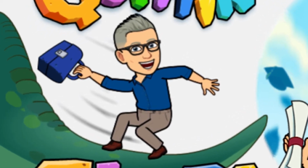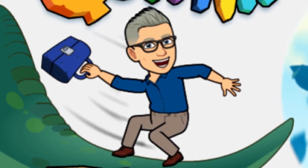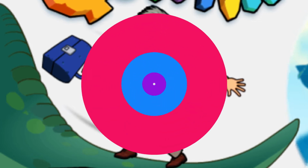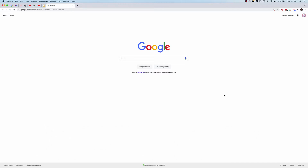If you have a personal Gmail account or a Google Workspace account at your new institution, moving these files is pretty simple thanks to a free tool called Google Takeout. There are really two versions of Google Takeout, and I'm going to go over both of them in this video. The first one is the most important one because it's going to be the one that most easily transfers the contents of your Google Drive.